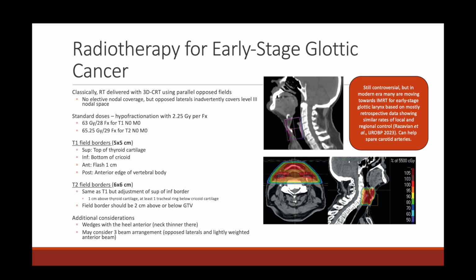Now, in the modern era, many practitioners are moving towards using IMRT for early stage glottic cancers. And the idea for this is that it can help to spare the dose to your carotid arteries. The reason this approach is controversial is because when we're using IMRT, we're able to better shape our dose around the larynx, so we're not actually getting elective nodal coverage of the level 3. And remember, with 3D, it's not like we're trying to cover the elective nodes. We are just inadvertently covering them by virtue of how our fields are designed.